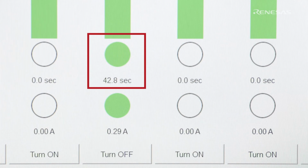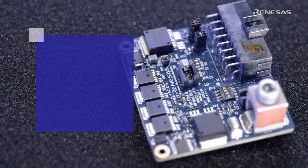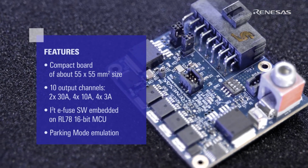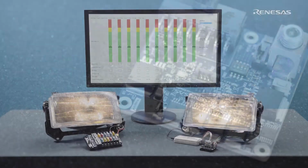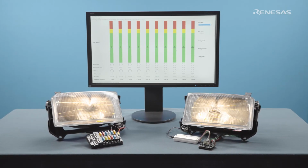Renesas has developed this E-fuse solution for power distribution systems. This very compact E-fuse box demonstrates the capability of IPD from Renesas to replace mechanical relays and conventional melting fuses. Stay tuned for more advanced E-fuse solutions currently under planning from Renesas Electronics.